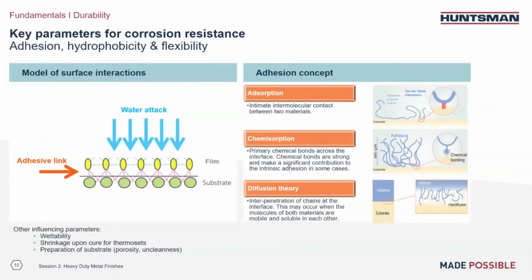So let's start with the key parameters for corrosion resistance and what they are. On the left side, we schematize a coating onto a substrate, and you can see there is potentially direct attack of water onto the coating surface. You understand that the hydrophobicity of the coating material should be good enough to limit the permeation of water and potential blister, basically. The other main parameter is the ability to maintain an excellent adhesion between the substrate and the coating in case of crack, which will lead to a side attack and potentially break the adhesion link. So the adhesion is also really key for anti-corrosion, as well as flexibility of the coating to avoid crack.